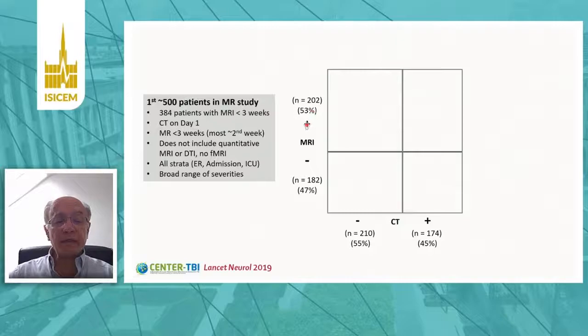And if you looked at the MR, that was slightly reversed. It was positive in just under 55% and negative in just over 45%. So there's a mismatch, but it's not huge. If you start asking which are the patients in whom the CT was positive, but the MR was negative, or on the other hand, the MR was positive, but the CT was negative, you find that surprisingly, about 8% of the patients here had a positive CT but a negative MR, and about 16% of the patients here had a positive MR but a negative CT.